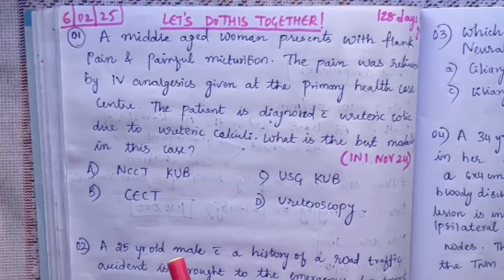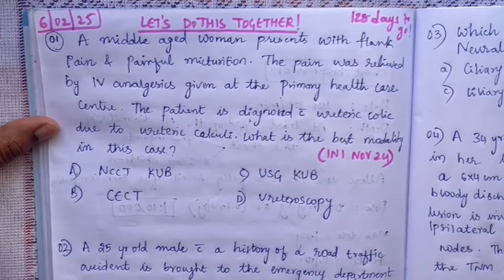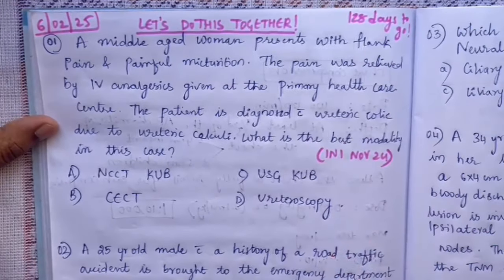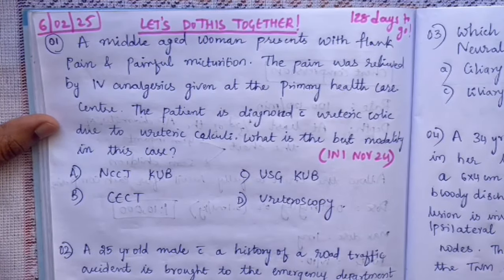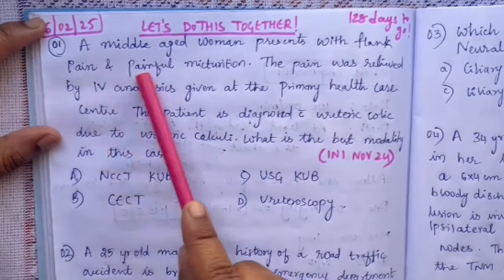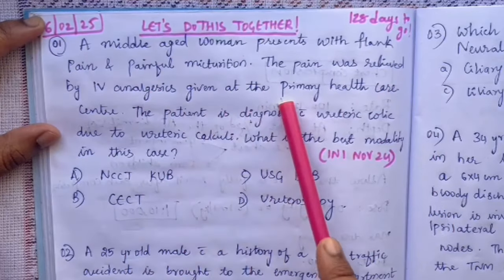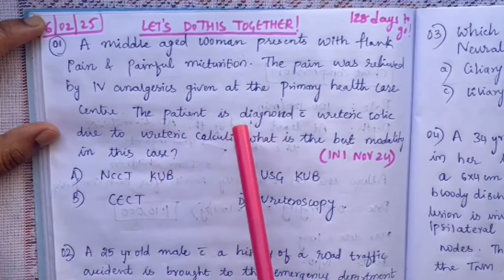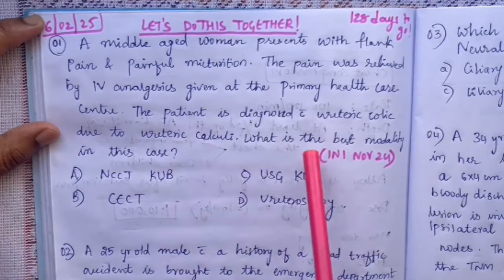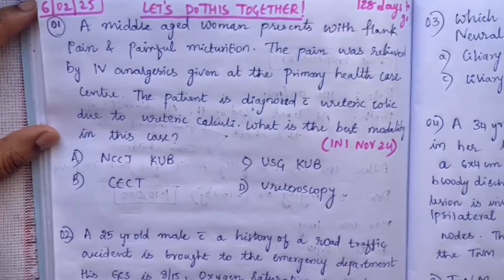Following that pattern, today we'll study 5 surgery questions from INICET, because surgery has a major weightage even in NEET. The question is: a middle-aged woman presents with flank pain and painful micturition. The pain was relieved by IV analgesics given at the PHC. The patient is diagnosed with ureteric colic due to ureteric calculi. What is the best modality in this case? What do you think is the right answer?